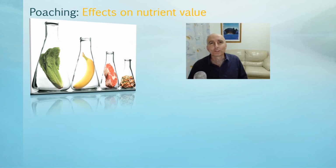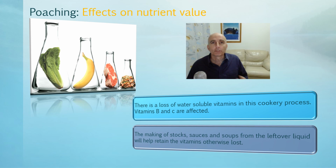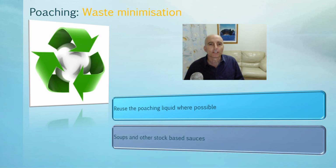So let's look at the effects on the nutrient value. There is a little bit of a loss of water soluble vitamins. Vitamin C and B can be affected, but generally this is a very healthy way of cookery, and if you use the reduction or the sauces that the stock will make, you can maintain the nutrition. In this cookery method, it's not very wasteful, so the key thing is to reuse that poaching liquor for a lovely sauce.